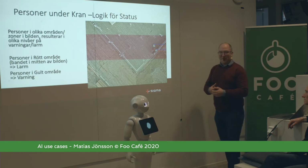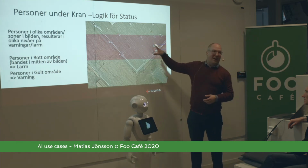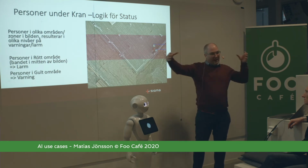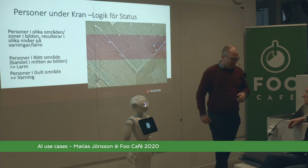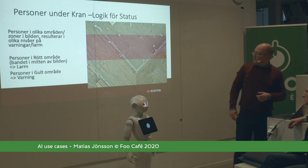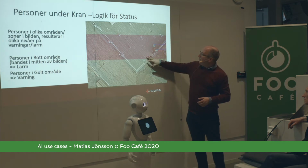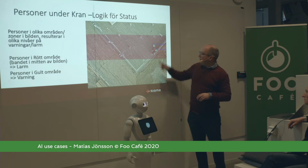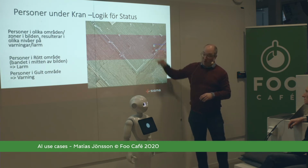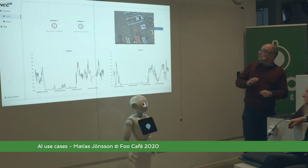I'm not even sure I would like to call it spatial analysis, but we are identifying, okay, where is the crane beam? The crane arm. That's not the right word, but you can see this in the image. So this would be an incident area, and this would be a warning area. So this situation here is obviously not very good.